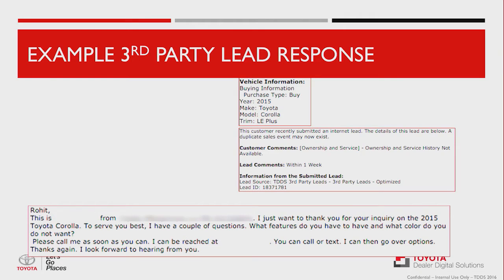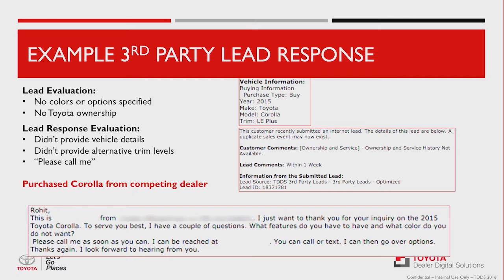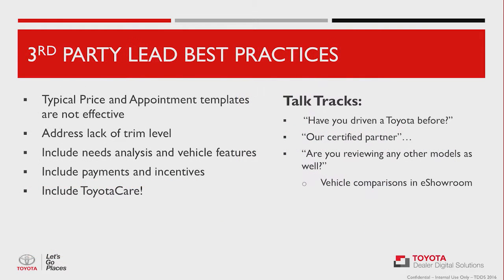So, quick example. These are hard to answer because you don't have a lot of information, but that can be a good thing if you tailor your responses. So no colors, no options, no ownership. "Please call me." So these best practices, once again, those typical price and appointment templates don't work.